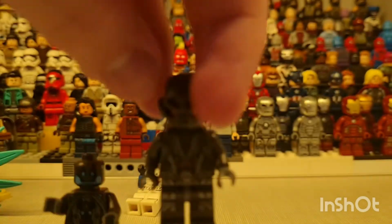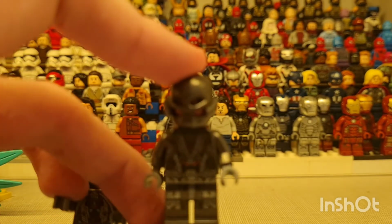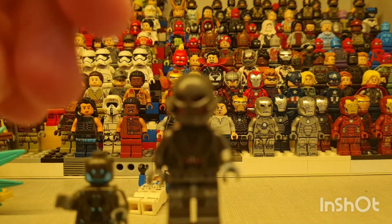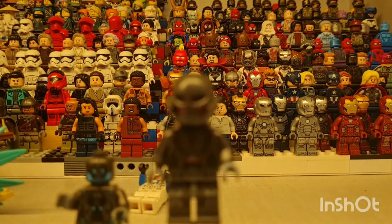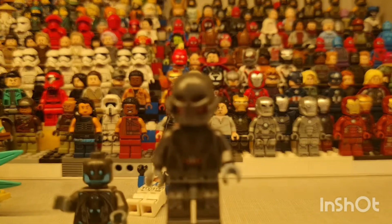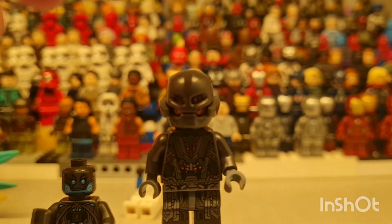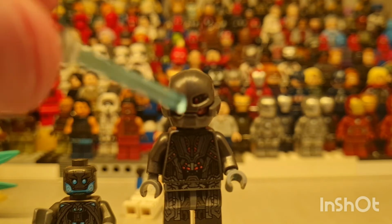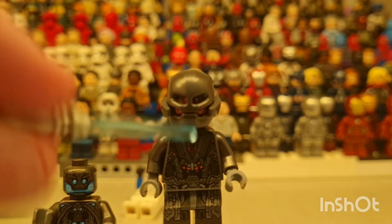It's a cheaper way. I kind of prefer this one more than the Vibranium version, just because I have a printed face. Why are you not zooming in? Focus. Focus, there we go. So this one I do prefer than the other one. But let me use a lightsaber to point now. But yeah, I do prefer this one.